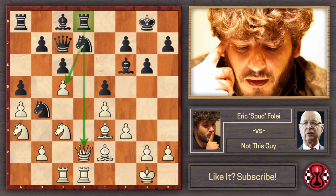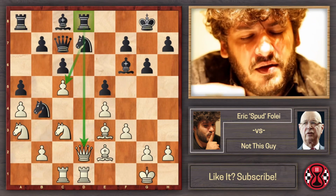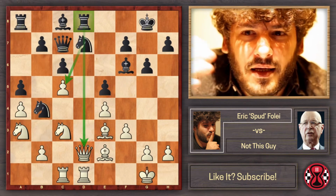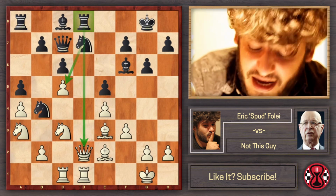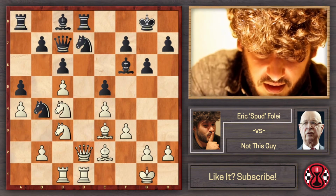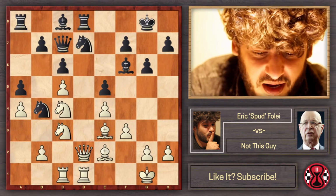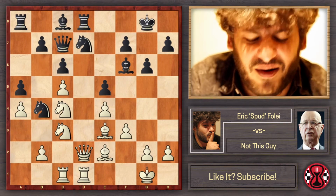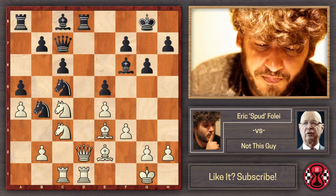But I started thinking, and at some point I completely forgot his threat. So in the end, I ended up playing this ridiculous knight c4, and again, I let the piece go, pressed the clock, went back, and I was like, oh yeah, knight c5, wasn't that a threat? And of course he blitzed it out.